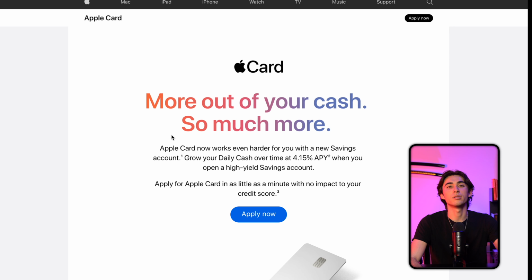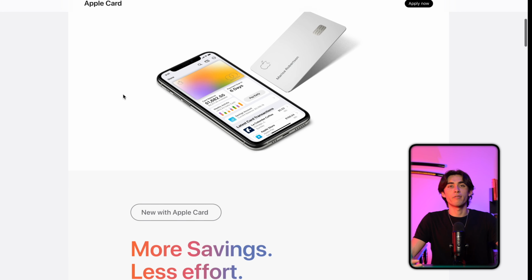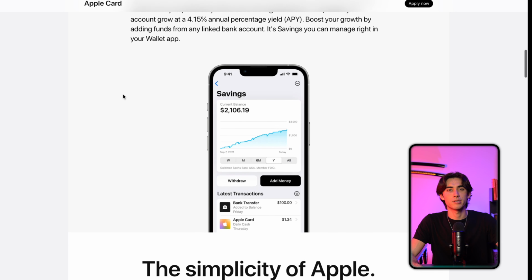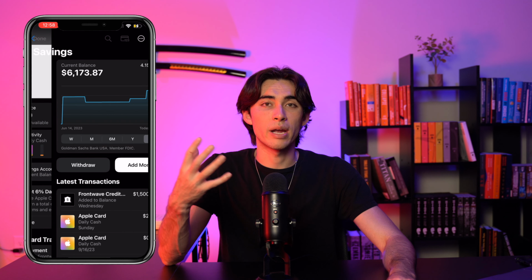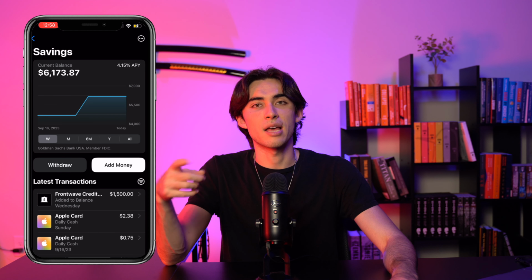Like, come on. Another reason I got the Apple credit card is because once you get it, you're able to open a high yield savings account through Goldman Sachs. This gives you about 4.15% APY, which is over 10 times the national average for savings accounts. I actually really cared about opening this high yield savings account because I was trying to build up an emergency fund, and a great place to store an emergency fund is in a high yield savings account. So you're making that passive income.